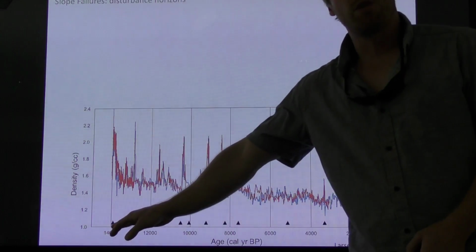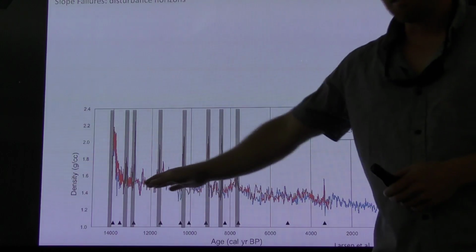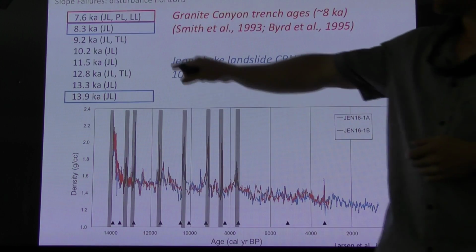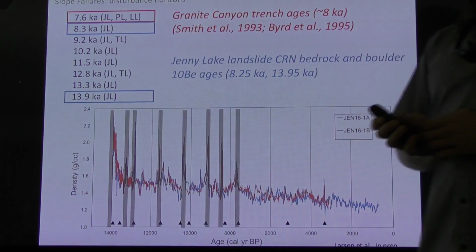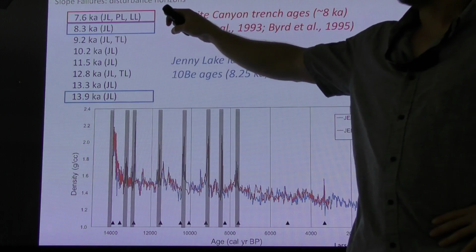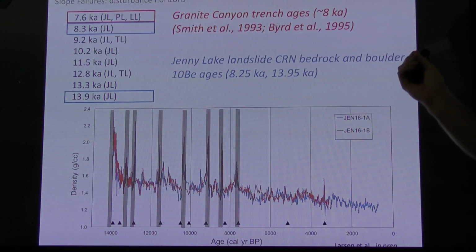This is the bottom of the core, 14,000 years ago to present, showing a series of these turbidite events that are all clustered in the first half, or the first 6,000 years, and which we can place ages on based on the radiocarbon or tephra age of the sediments directly above and below the event deposit. So this is what I showed yesterday, these 8 event deposits, which we have captured not only in Jenny Lake, but now we're starting to observe in these other lakes that we're coring. What's important really is that we can demonstrate that these turbidite deposits, these disturbance events, are indeed related to earthquakes.